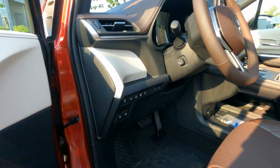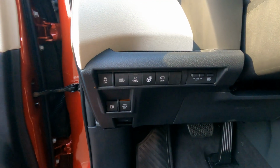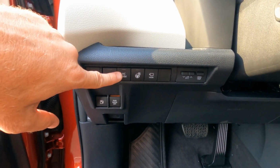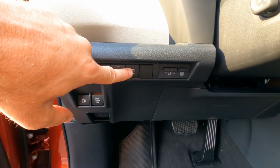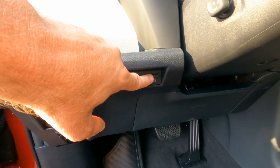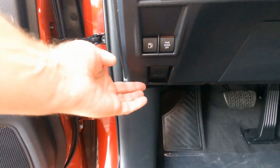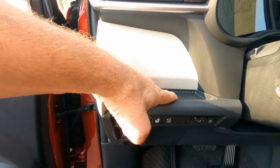There's a litany of switches down here on the dashboard. Hopefully you can see them. So we've got traction control on and off, automatic headlights. Here's our 120 volt converter. We've got a heated steering wheel. Here's our 360 view, dimmer switch for the dash lights, trip and odometer reset, fuel door reset, power door on and off, hood release. Little storage cubby right here for your pocket change.